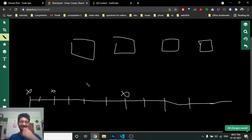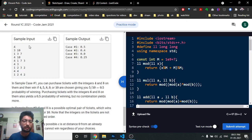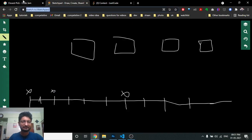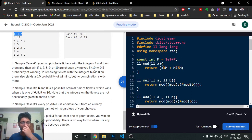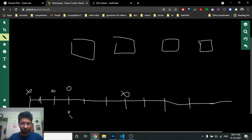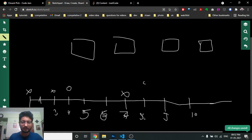So these tickets are sold, and now you want to buy two tickets such that you maximize your chance to win. Now let's see the example, what numbers they have chosen. If you choose the numbers 4 and 8, so this is 4, 5, 6, 7, 8, 9 and 10, then what are the numbers?